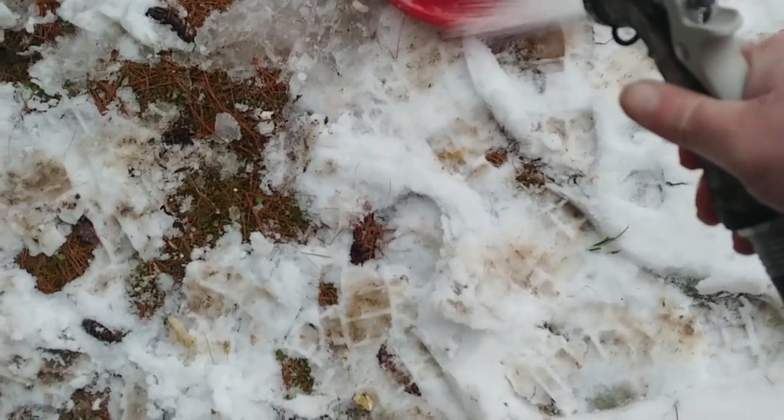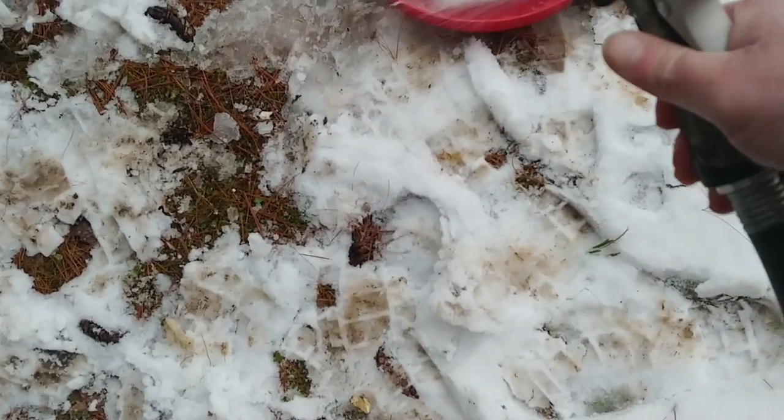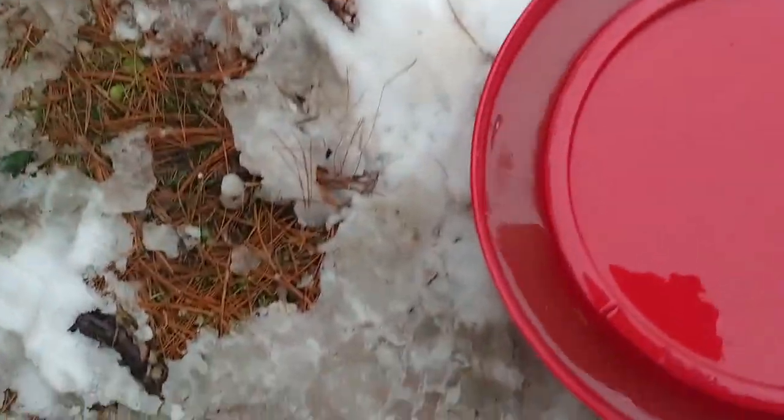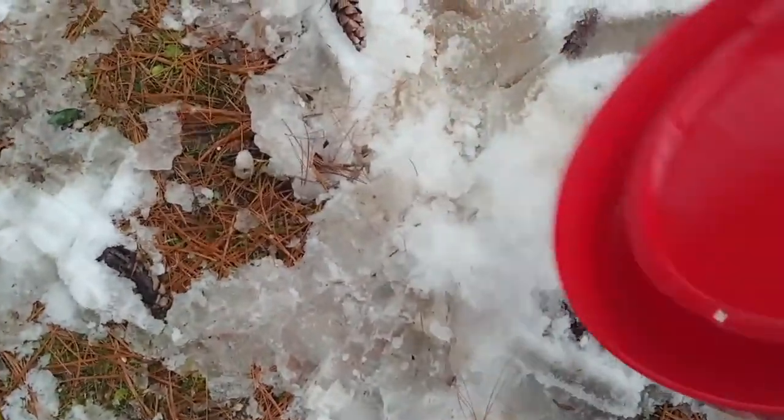Doesn't really do any good to fill them up all the way, because they're just going to freeze. Get this one cleaned up. Got some chicken poop in it. Always rinse them twice. The first one gets the bulk. The second one gets the rest.